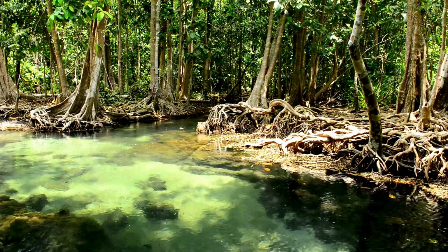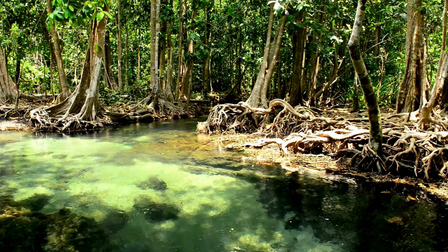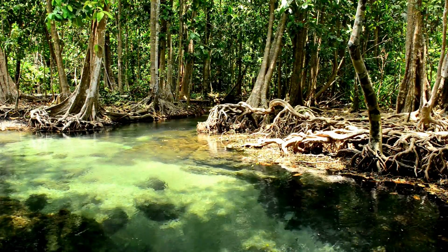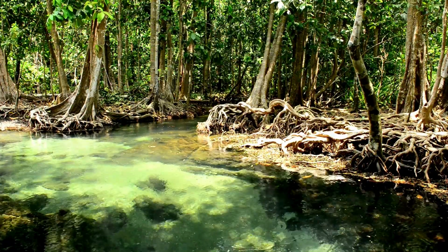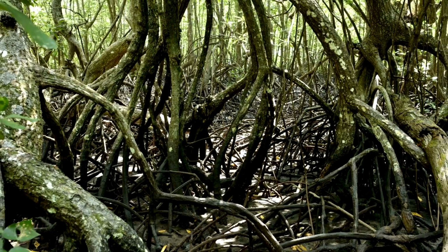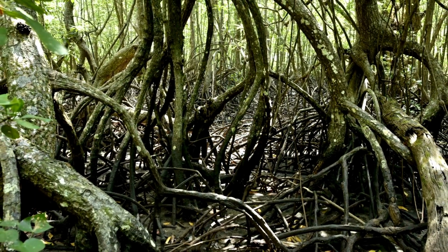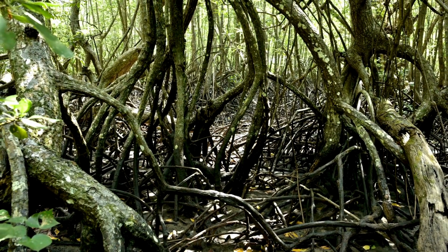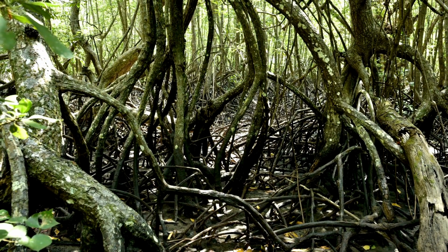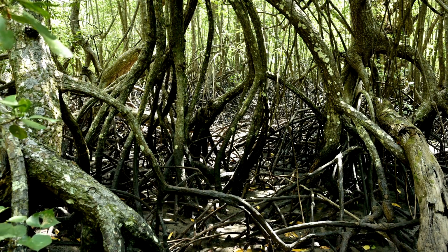Thriving in intertidal regions, where saltwater submersion occurs during high tides, mangroves showcase remarkable adaptations. Stilt roots prop up the plant in soft, oxygen-deprived soil, while pneumatophores, which are specialized root structures, enable them to extract oxygen from the atmosphere in oxygen-poor environments.